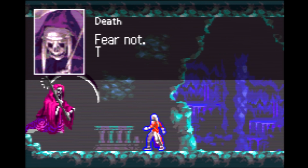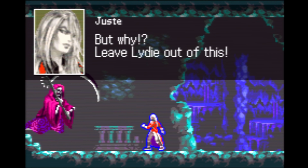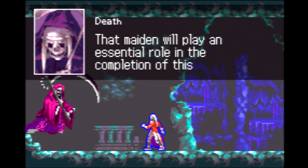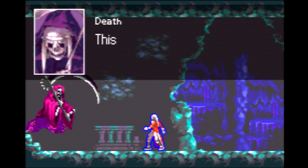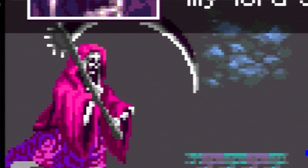Also in this neck of the woods, we find Death. Well met yet again. For the last time? Doesn't matter? Not really. Death explains that Liddy is with Maxim at the center of the castle, and that she has a role to play in bringing back this place into reality. Blood sacrifice probably being the name of the game there. Side note, I really like the design of Death in this game, actually. That robe with the pattern billowing in the wind, that's a nice touch.